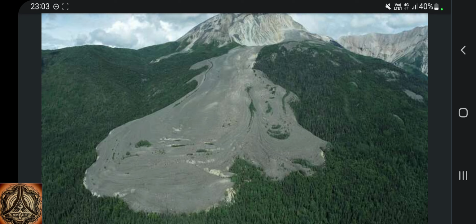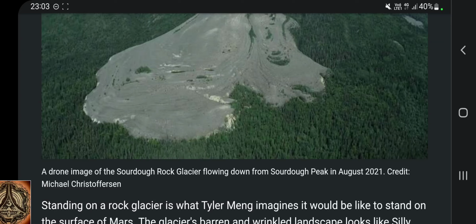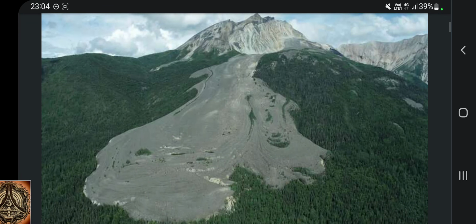Like I have been saying, I think glaciers are contemporary lava streams made of water. And they would fluctuate. There might be other things than just water in those. Sometimes they grow, sometimes they shrink. There can come quite a lot of water out of any spring, basically. A drone image of the Sourdough rock glacier flowing down from Sourdough Peak in August 2021. Yeah, that's quite a view.